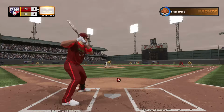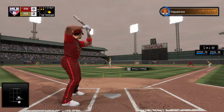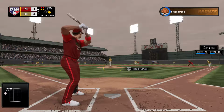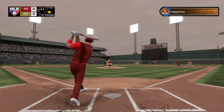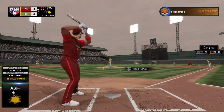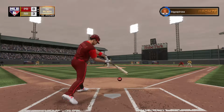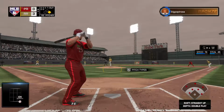Greinke ready now, the 1-1. And this is taken for a called strike. Oh, that's a tough call. Now 1-2. From the stretch. Lays off, 2-2 now. And this is going to be a foul ball. A runner at first with no outs here. And he checked his swing, but it's a strike 3 called, and that's the first out of the inning.